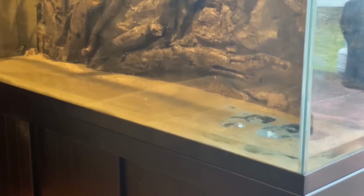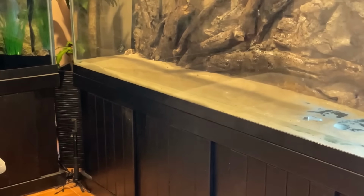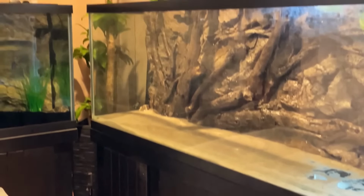I'll help you out. So I got as much water as I can out of here. Now I'm gonna go ahead and start scooping up the substrate, hopefully taking some more water out. We gotta make this tank as light as possible for the move.